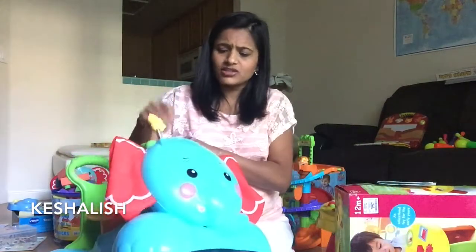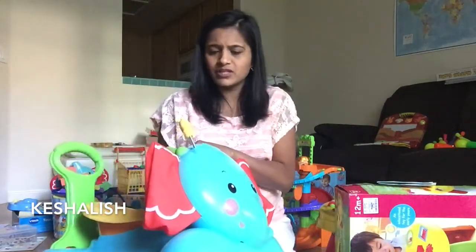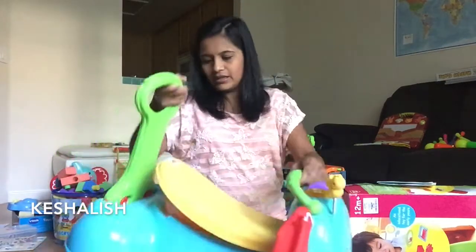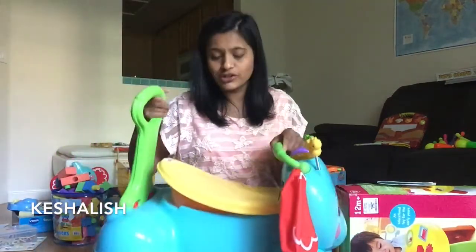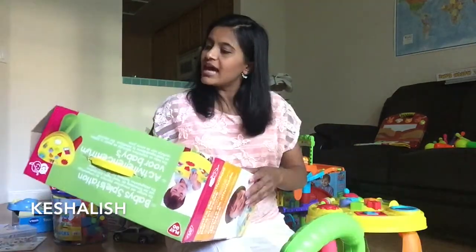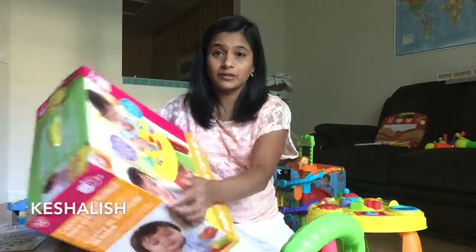That's all it has, just those buttons over here and some of these sounds. And that's about it, but it's this riding that they do enjoy. I did not give this to my kids until they were 13 months old. This activity center is for 12 month plus.